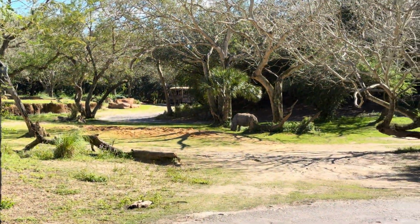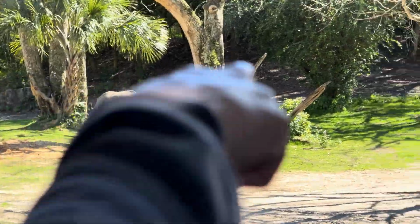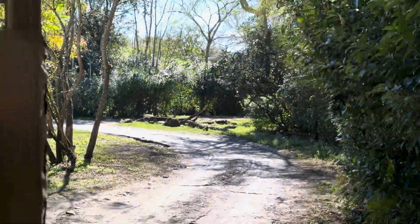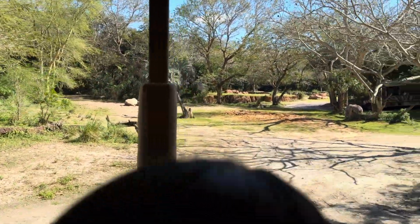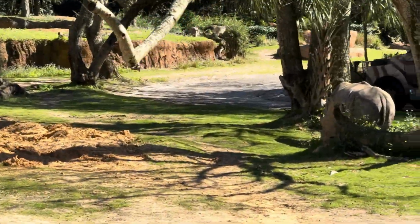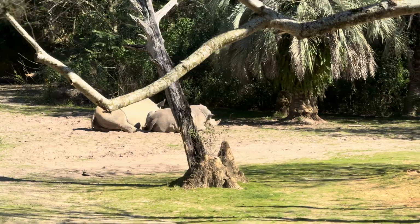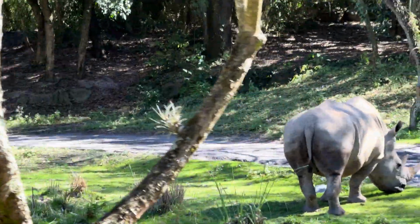Now, if we all look over to our left, we can see what I know we've all been waiting to see. Don't you worry, there's a mud pit down there in the middle. No, just kidding. There's some white rhinos. White rhinos get their name due to a mistranslation of the Afrikaans word wyd, which means wide, in reference to their lip. They have a wide lip, which helps with grazing off of the ground. They also weigh about 5,000 pounds, which makes them the largest rhinos that we have here on the reserve.